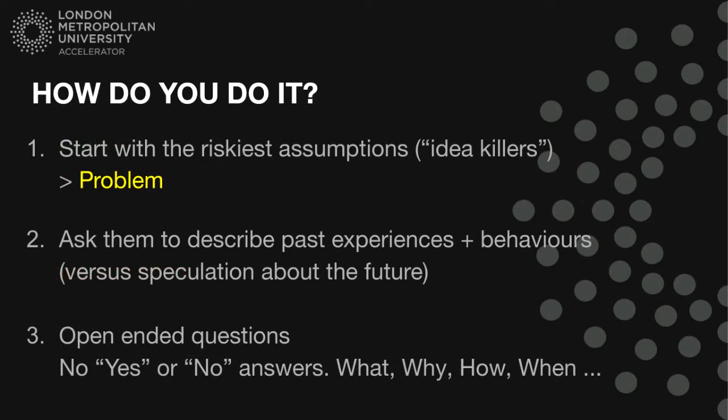So how do we do it? In order to have a successful customer conversation, you need to go knowing what you want to get out of it. And that means preparing questions in advance. What kind of questions do you need to ask? Well, the piece of advice that we always give to early stage entrepreneurs is to start with the riskiest assumptions. And we call these idea killers. Idea killers are the things that, if they weren't true, would cause our business to fail.